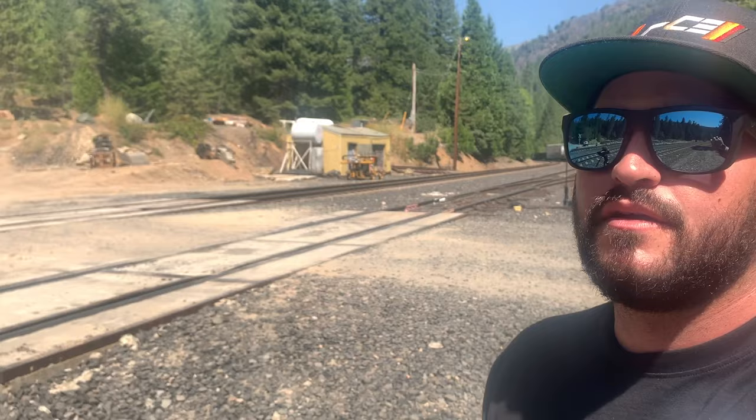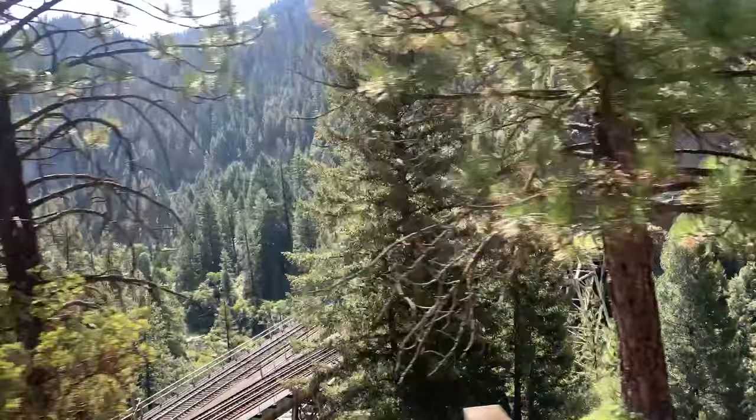We're probably about 10 miles to the west of the world famous Keddy Y, which is just up the tracks there. The Keddy Y is the branch off between the High Line, which is BNSF, and then it splits to the right and it continues on for Union Pacific to Portola.